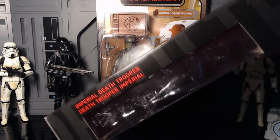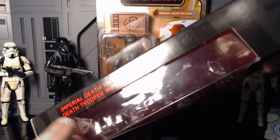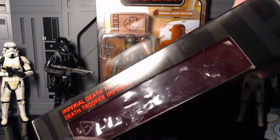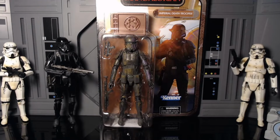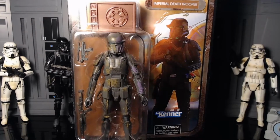On the side of the box, it's the original box since this is number 25. You still have this window here. It says Imperial Death Trooper. They kind of got a Death Trooper on the side going. Alright, now while you're actually here, the Credit Collection Death Trooper. So yeah, very sexy picture.